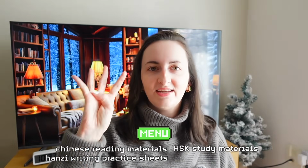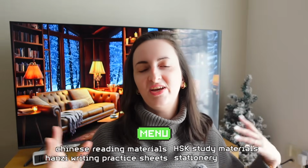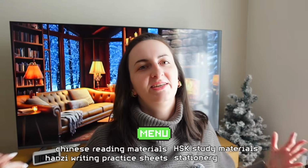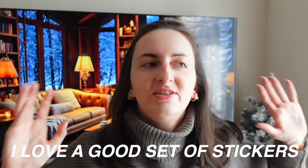And then the fourth category will be just stationery items and hopefully some cute notebooks and cute sticker sheets because you guys know I love a good set of stickers. So if I'm able to find cute ones, then I'll definitely have to purchase them.